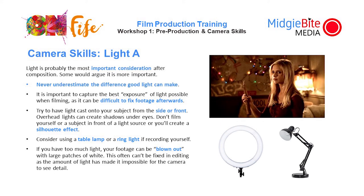And if that happens to you, the best thing to do is just move the camera. You can consider using simple things like a table lamp or a ring light if you're recording yourself, and that'll help a lot.